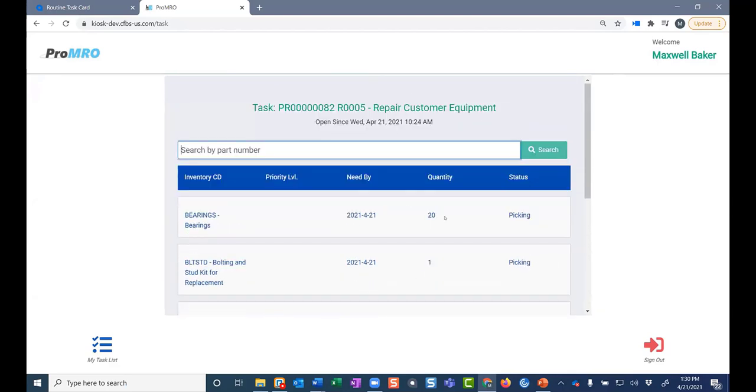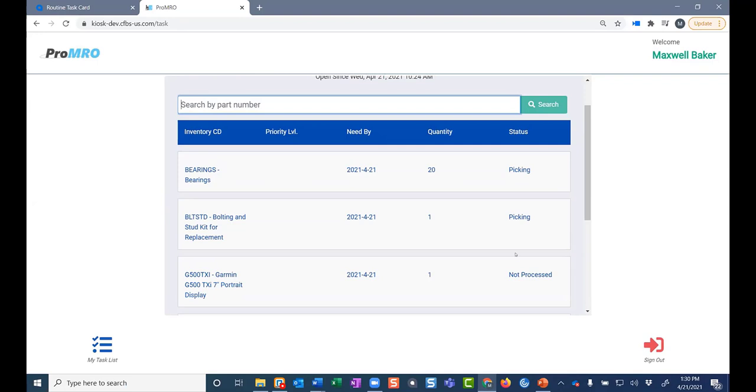So that gives me all of the information that I need about parts. Hey, these parts are being picked. So as soon as they're picked, that'll show up that they're picked. And then I can order parts from here. Depending upon your business processes, those new parts can go through an approval process or not. It's up to you. Acumatica and ProMRO are extremely flexible, so we can change things to adhere to your business processes.